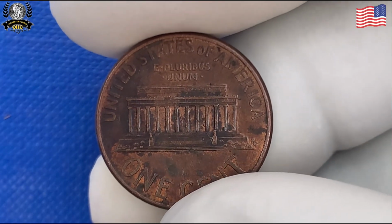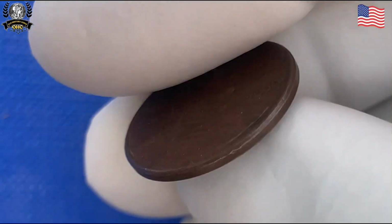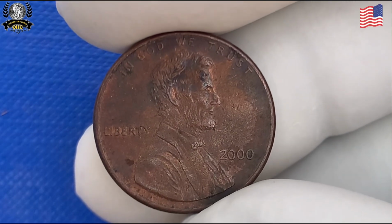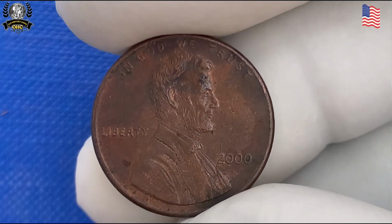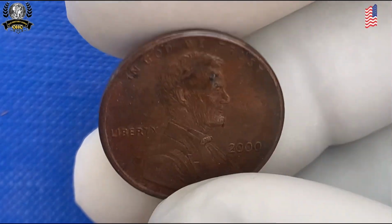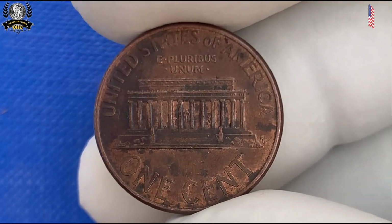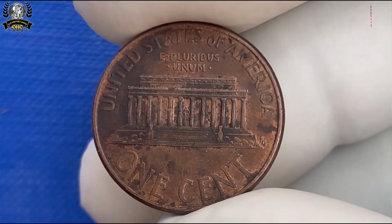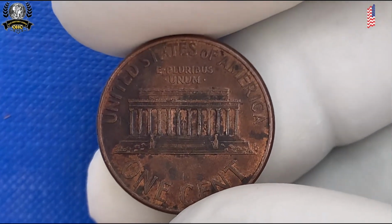In the world of numismatics, a coin's value is determined by several factors, including rarity, demand, and condition. The 2000 close AM penny is considered rare because only a small number of these error coins were produced. While estimates vary, it's believed that only a few hundred of these close AM pennies exist today, making them a highly sought-after commodity. In addition, the demand for rare coins like this one has only increased over the years, as more and more collectors and investors recognize the potential for significant returns.